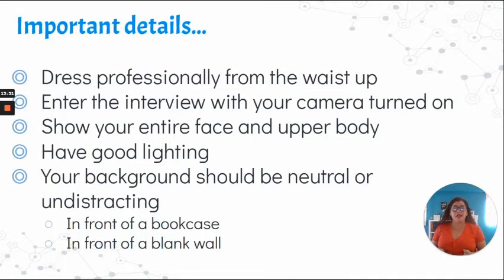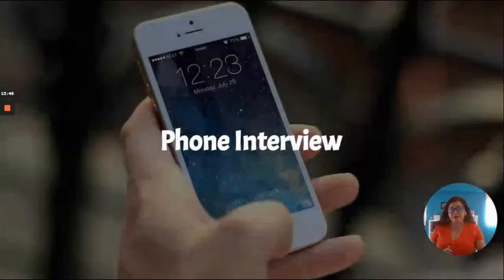It could be in front of a bookcase. It could be in front of a blank wall. Right now, I give my classes in front of a bookcase, and you can have little decorations like I have in the background, but it should be something more of a detail than a distractor.